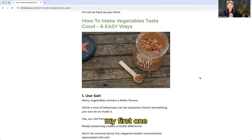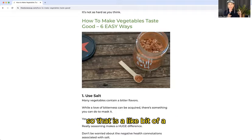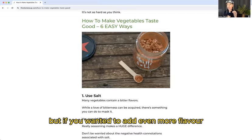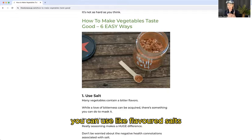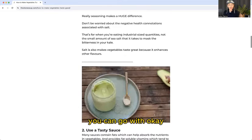So that's my first one, and I've put in a picture of some chili salt there. You can use plain salt, like sea salt flakes, or any salt is fine. But if you want to add even more flavor, you can use flavored salts. So that's a little hack you can go with.